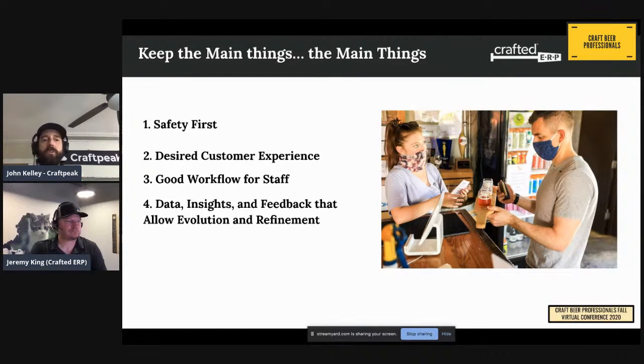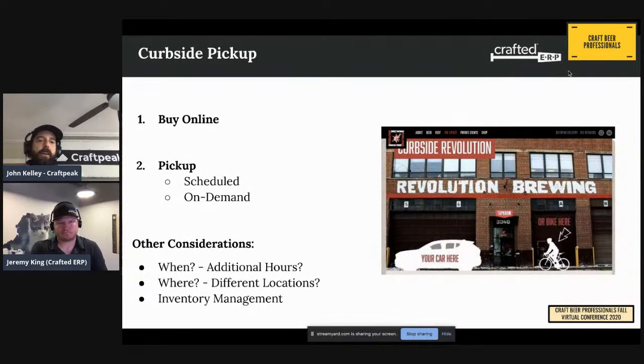So the first one that we'll talk about here is curbside pickup. And with curbside pickup, as we look at the majority of our clients, I think just about all of them that are participating with online sales right now are doing some kind of curbside pickup model. Once again, it starts with an online transaction and then a pickup. And that pickup is usually either a scheduled pickup or it's on demand.